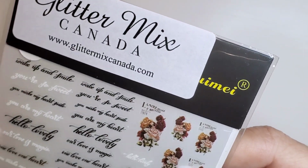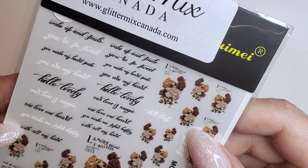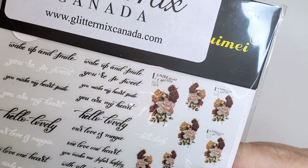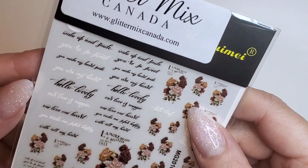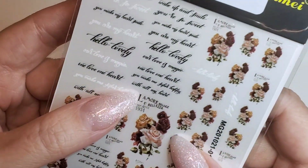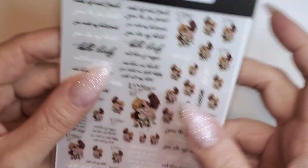You are my heart. Hello, lovely. Our love is magic. One love, one heart. You make me super happy with all my heart. So these ones actually make sense. So look at how tiny that one is. I can't. And I love that there's black and white. Oh, you guys, I'm so stinking excited.